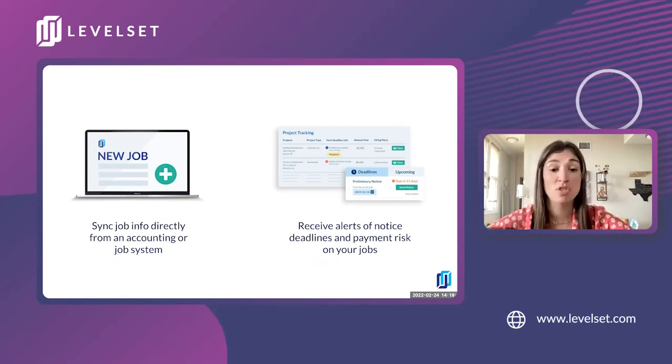And William asked a question. He said they're in 30 states, and does the system deal with various state laws? It does, right? And that's one of the beauties of that deadline tracking. If you're doing work in multiple states that have different dates that those initial notices are due, the software is going to track all of the various deadlines. So you can make sure that you are within the guidelines without having to constantly look up different information.